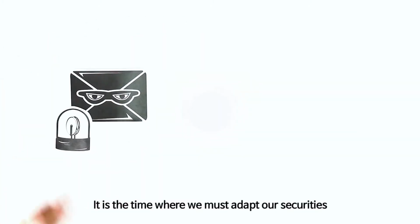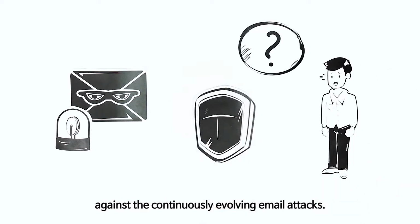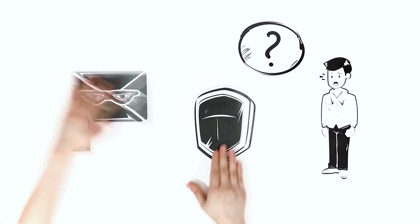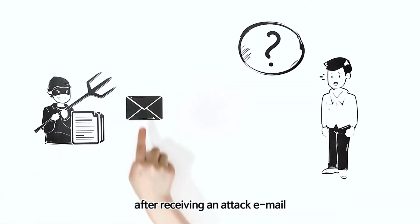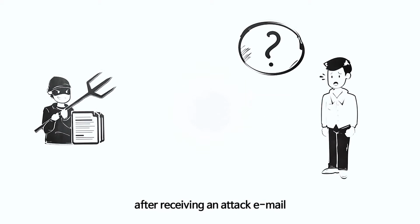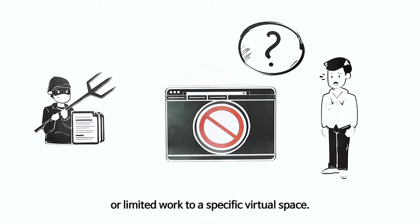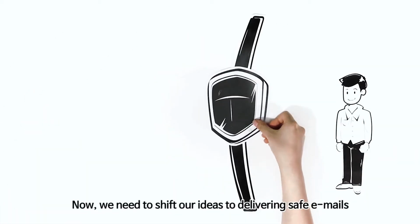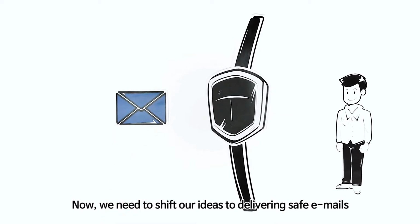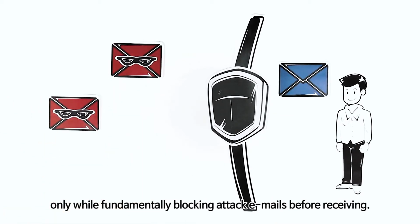It is the time where we must adapt our security against the continuously evolving email attacks. Conventional methods mainly consisted of responding after receiving an attack email or limited work to a specific virtual space. Now, we need to shift our ideas to delivering safe emails only while fundamentally blocking attack emails before receiving them.